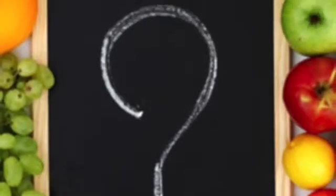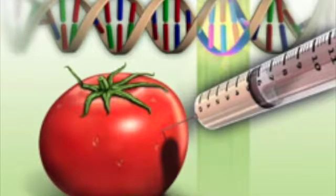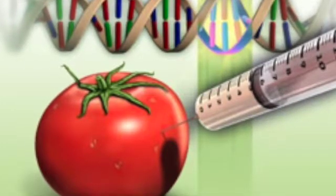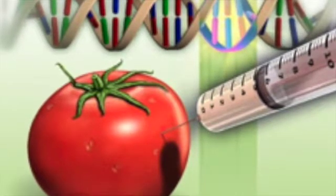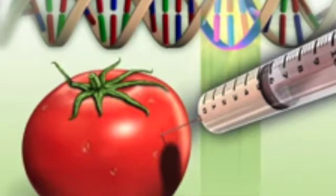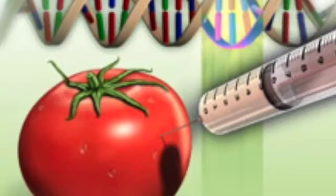What are genetically modified foods? Genetically modified foods are those which are made from or made using genetically modified organisms, or GMOs. GMOs are animals or plants whose DNA has been changed in a way that does not happen naturally. Technology is used to transfer genes from one organism to another, or even between non-related species, to create GMOs.